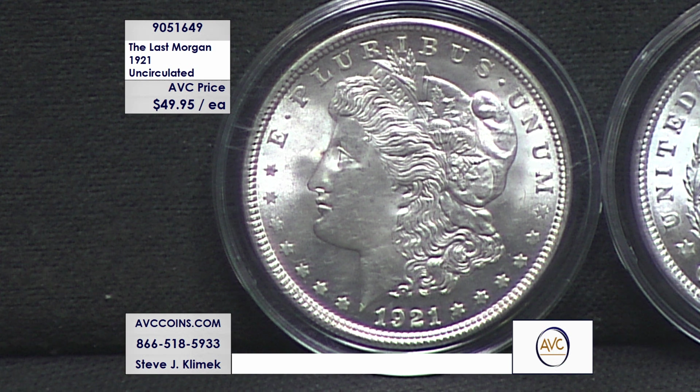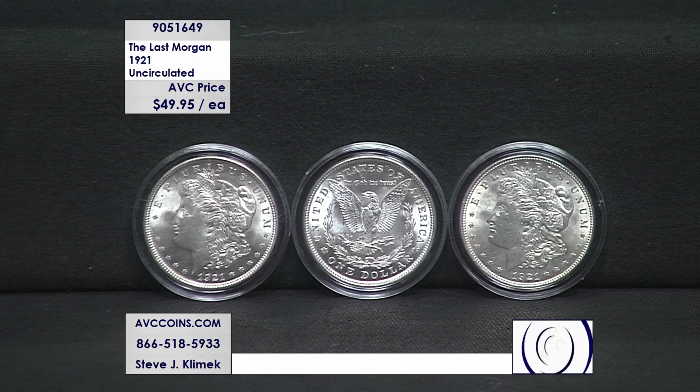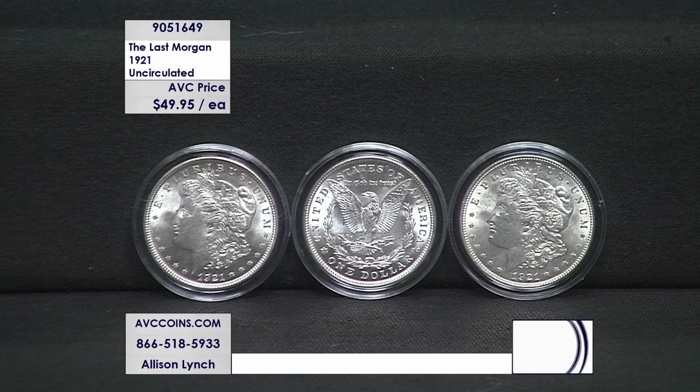When it comes to collecting, firsts and lasts are always important. And this was the final Morgan dollar struck during the initial run. The Morgan dollar was struck from 1878 until 1921, but we did see a resurgence in popularity for the series when the U.S. Mint struck 100th anniversary pieces in 2021, making these must-have pieces, the final coins from the initial run.